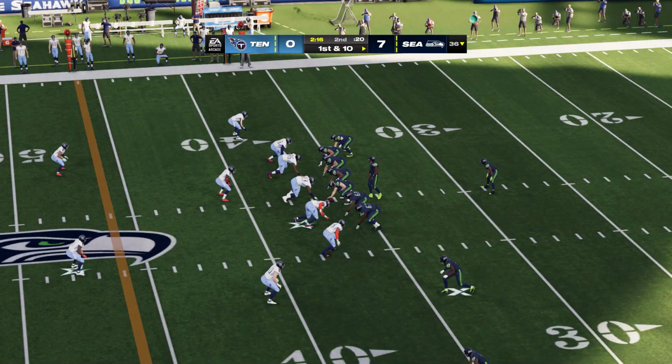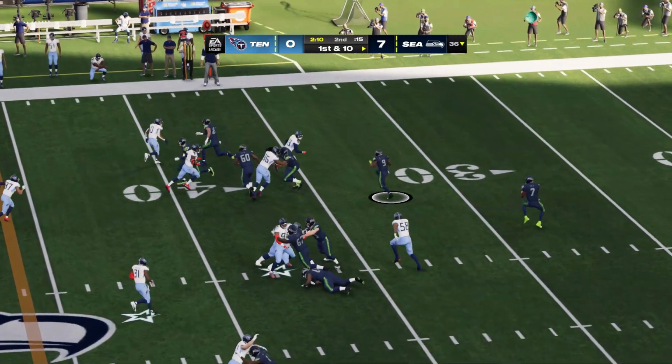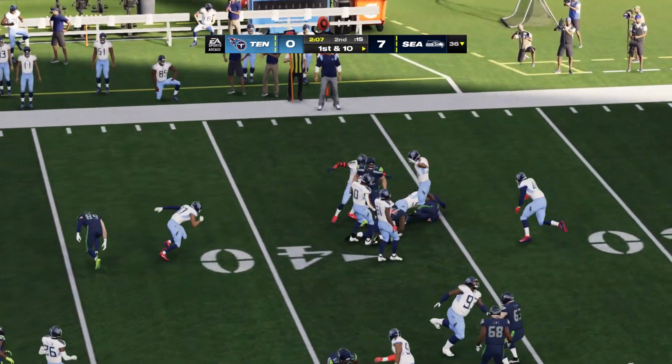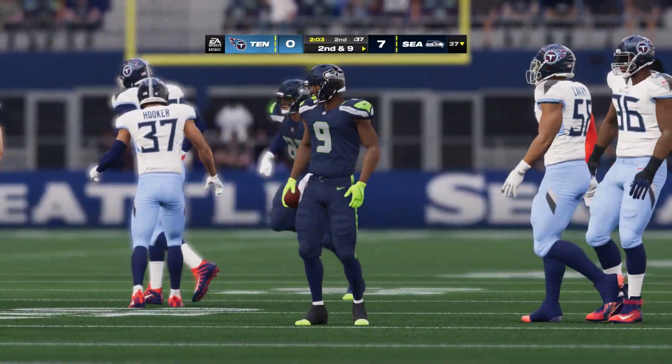They don't need to run another play here before the 2-minute warning. Let's see if they do it anyway. Walker now on 1st and 10. And space tough to come by there as he'll get maybe a yard to the 37.